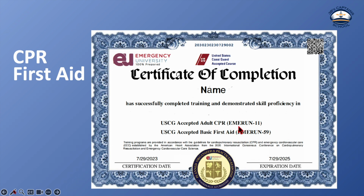If your certificate isn't Red Cross and it doesn't have a Coast Guard approval number on it, they're not going to accept it. So before you take a first aid course, contact me or your instructor and we'll tell you where you can go to get Coast Guard approved first aid and CPR courses.